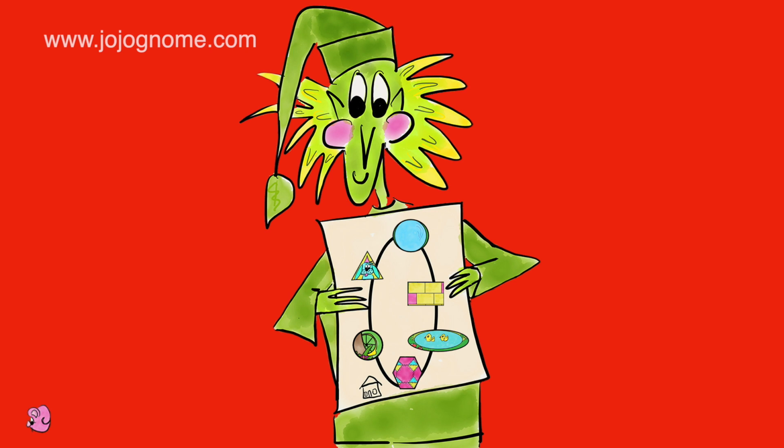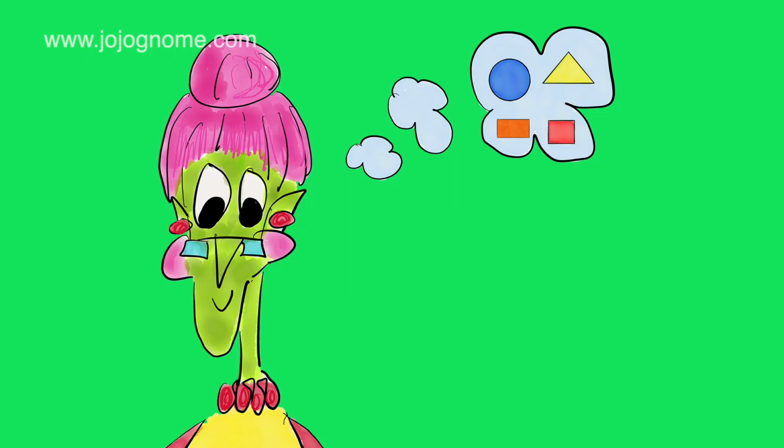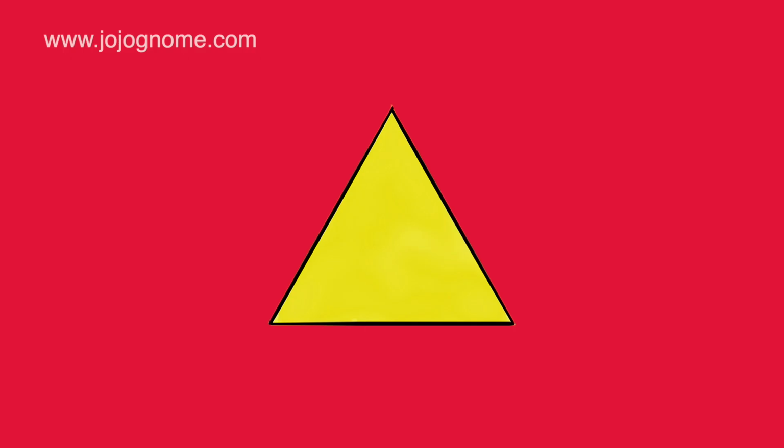After JoJo Gnome had shown the class his shape walking map, the whole class wanted to make one too. The teacher told them to find four different shapes to make up their walk: a square, a circle, a rectangle, and a triangle.